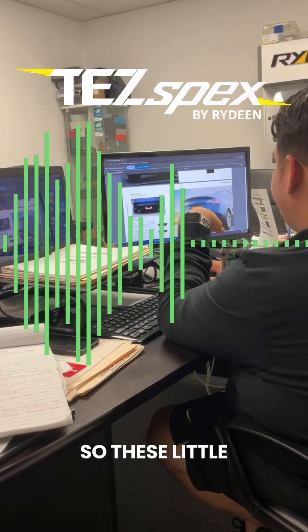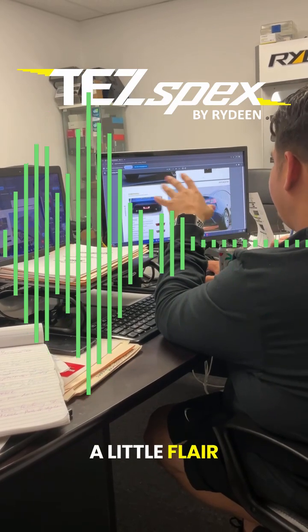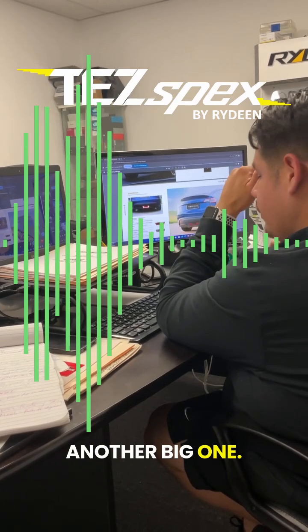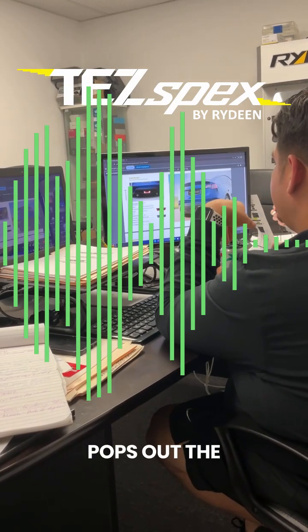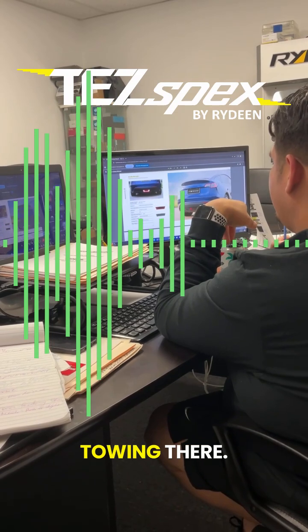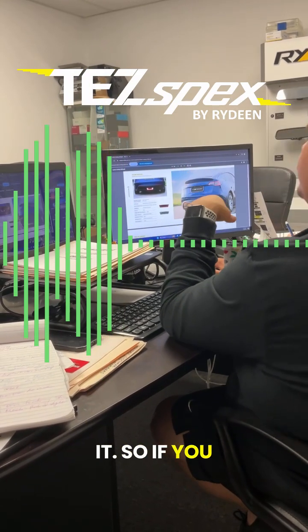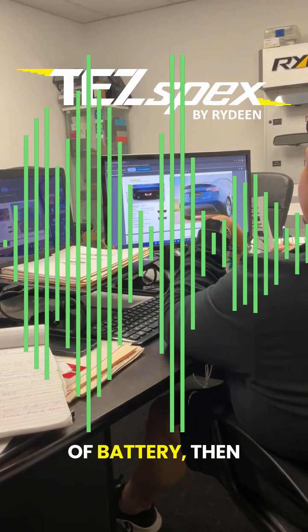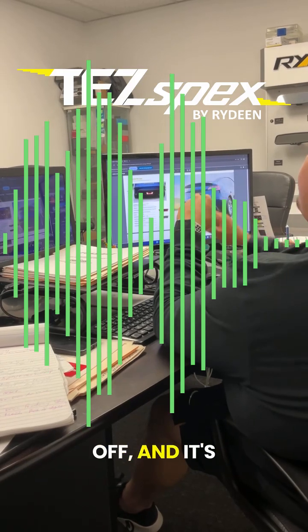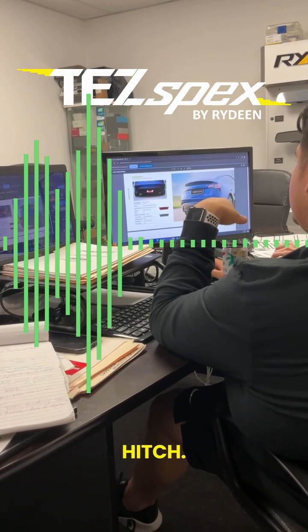So these little accessories, I mean, it all adds up to add a little flair to the car. But this was another big one. Super easy install here. It literally just pops out the little factory placement that's for the towing, and it's just a little plug that goes behind it. So if you did need to access the little tow part of it, because you ran out of battery, then you just pop that little piece off, and it's a little Molex plug. Comes out, and now you have access to the towing hitch.